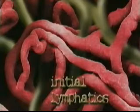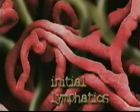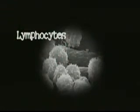Lymph is a milky body fluid that contains proteins, fats, and a type of white blood cells called lymphocytes, which develop in the bone marrow. Lymphocytes are part of our defense against bacteria and viruses. Lymphocytes make up about 25% of all the white blood cells and include B and T cells.